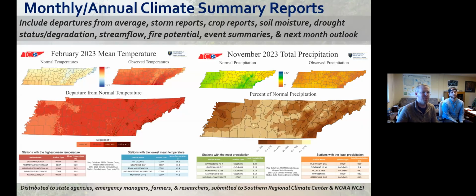So a few examples here. This is what our monthly departures typically look like. So this was from February on the left, a very warm month earlier this year. In February, definitely even warmer towards the east. And then, of course, we've been in drought pretty much all of the fall. And so I put our November monthly total precipitation map up here. Will creates these and does a really great job. And so you can definitely see we were very dry across the whole state in November, with especially a lot of dryness in East Tennessee and Northwest Tennessee.